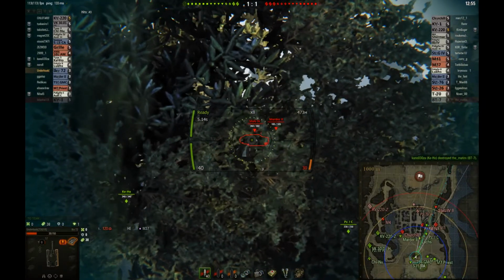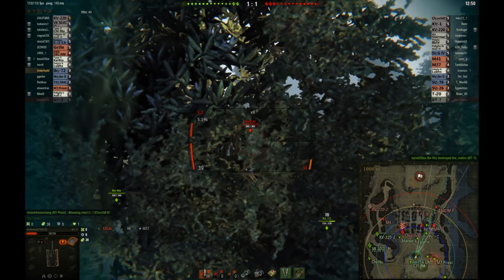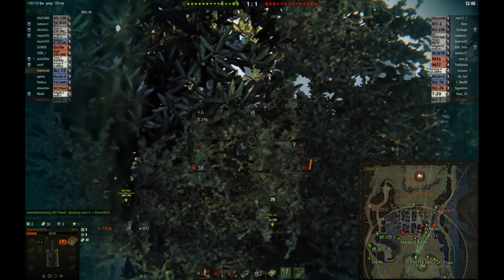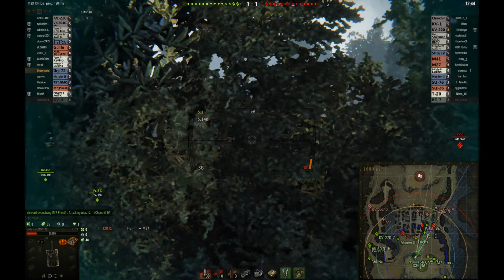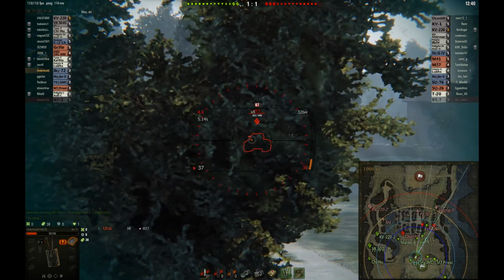All right, so we've got a Stug. We missed. We had a side shot on a Stug 4 and we missed. That sucks. Now, you will note I am 15 meters behind the bush now, which is why it appears solid.